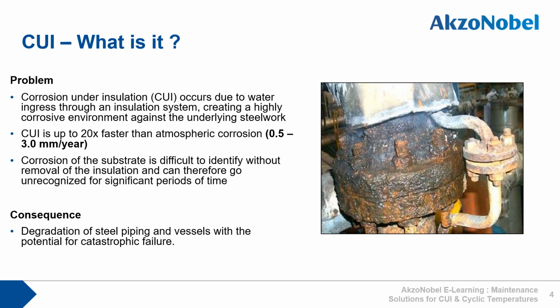And as shown before, corrosion of the substrate is difficult to identify without the removal of the insulation and can therefore go unrecognized for significant periods of time. As a consequence, there is considerable degradation of steel piping and vessels with the potential for catastrophic failure.